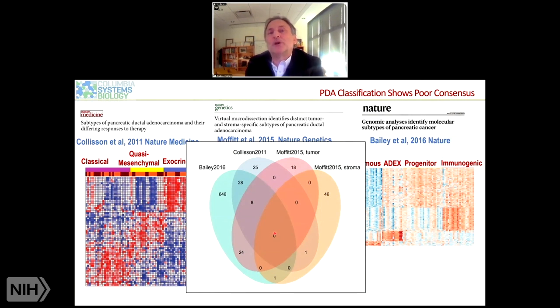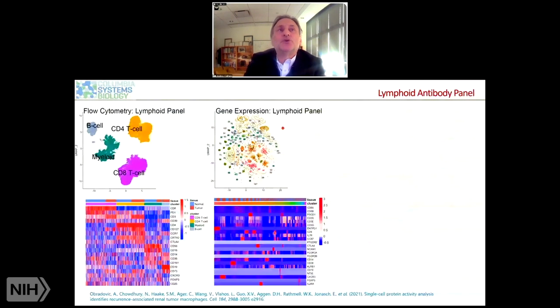And number 2, because within the tumor itself, there may be multiple compartments of cells that have strikingly distinct molecular identities. And so to do this, we resorted to study pancreatic cancer at a single cell level. And I want to show you what the challenge is when you go to single cells.